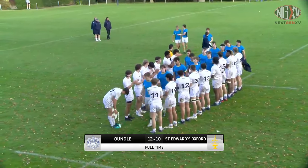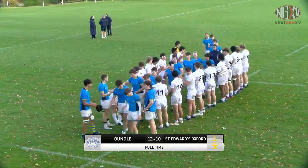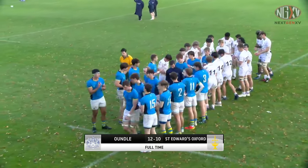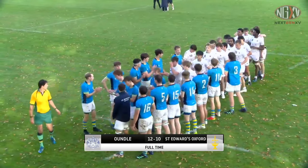Oundle are back to winning ways. They'd lost a couple on the bounce. For Teddy's, just a second defeat of the season. But for Oundle, in this opening home fixture, they have the victory.